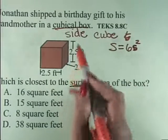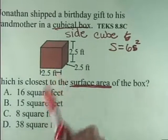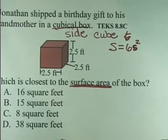Absolutely. Now, it's a cube. Tell me about a cube. What do you know about it? It has six sides. Good. Very good. What else? All the sides are equal. And what's the shape of all the faces? Square. They're made up of six squares. Six sides, all of them are squares, which means that all of the sides are equal.